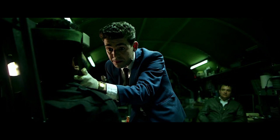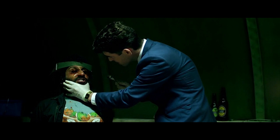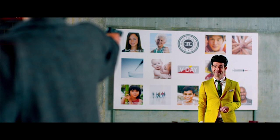Another example of implied violence is the eye-watering torture scene in the first episode, which brings us back to Wilson. In the eyes of the network, violence is only implemented when necessary. Aside from Alice, Wilson is the only character to kill out of revenge.